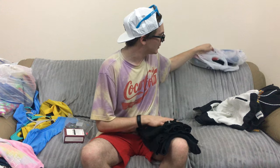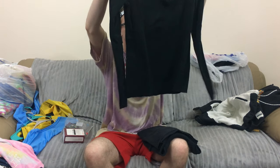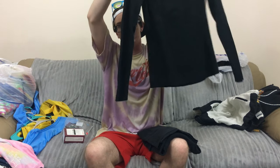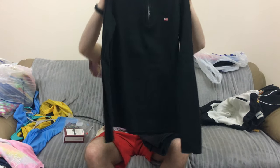So these are the last two thrifted shirts here. And I got like one thrifted item there. I'll show you that at the end. More NASCAR stuff. We've got a Ralph Lauren half zip, long sleeve, black. I have an affinity for these kind of things just because black goes with everything. And this is just super soft, high quality.